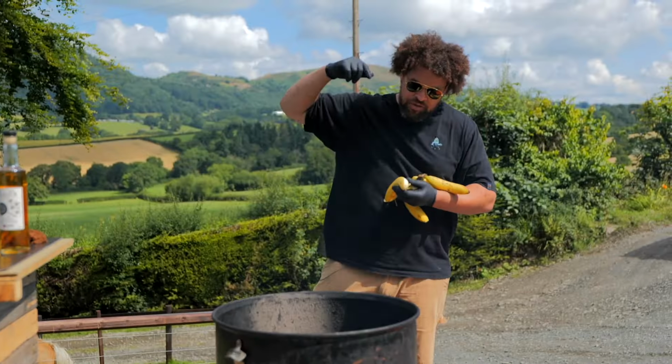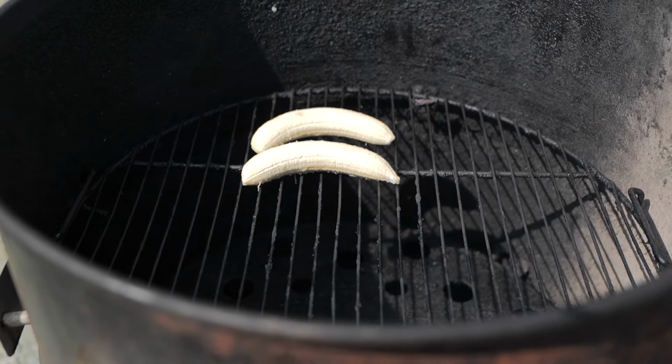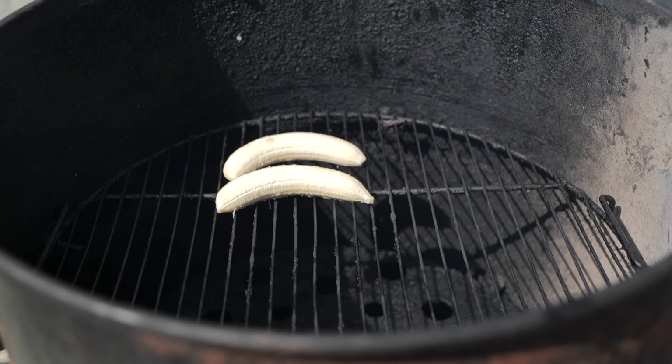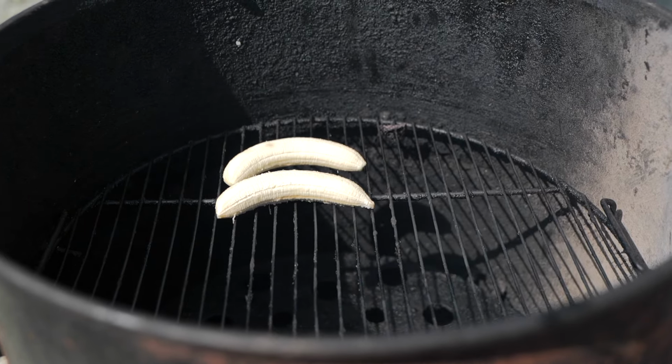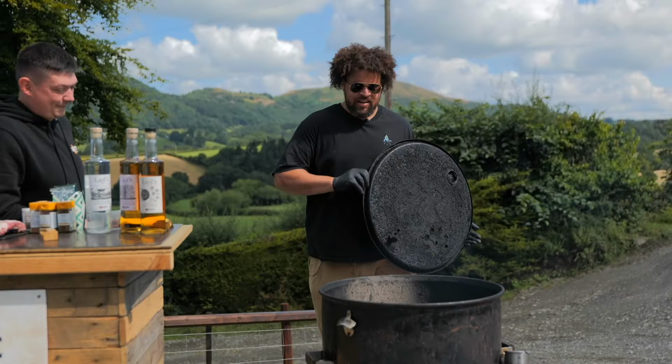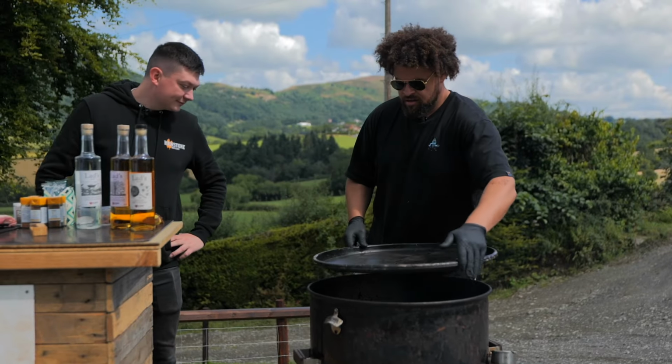The reason I'm doing this while the smoker is still coming up to temperature is because obviously if it's hot, the banana's just going to go to mush. So really almost cold smoking it, not quite cold smoking it because it's warm. Whilst it's still cold, I'm going to get these bananas in here. They're going to be in there for a few minutes while I prepare the pork. Okay, right, lid on. Happy days.